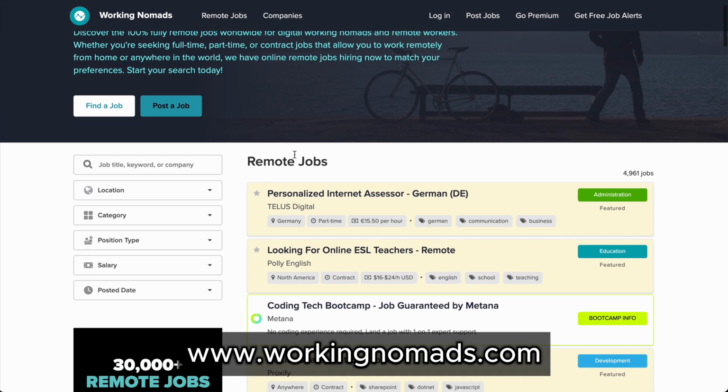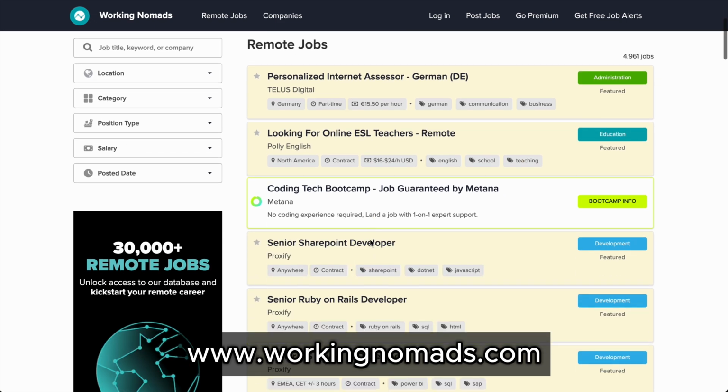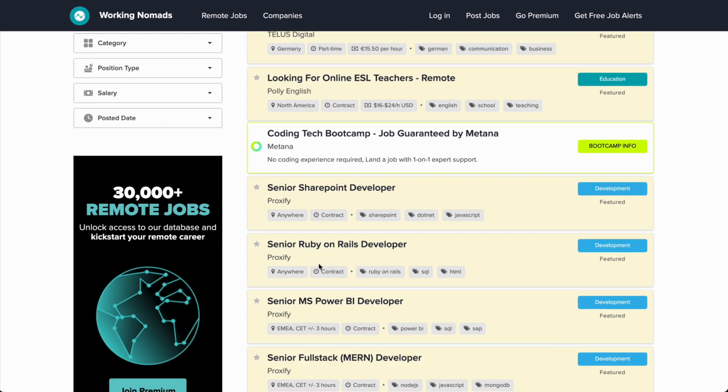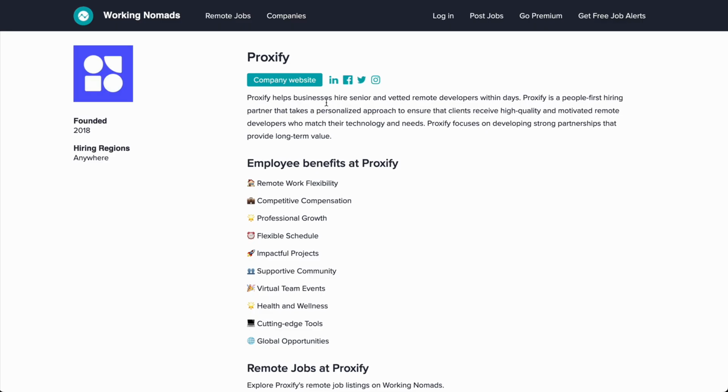And then there is Working Nomads. So just like every other platform, Working Nomads does the job as well. So just check out for companies hiring remote anywhere. So this company Proxify is hiring a senior Ruby on Rails developer anywhere in the world, and it's a contract role. So let's just quickly open Proxify and see what they do.